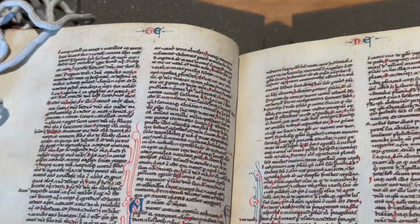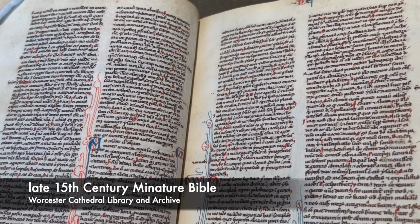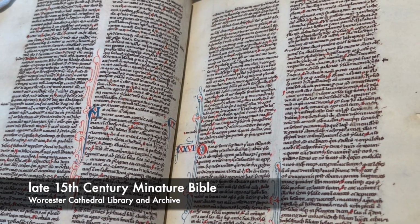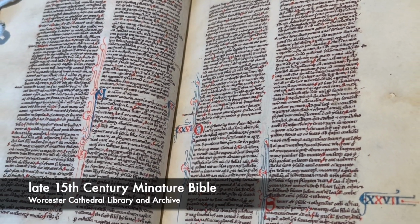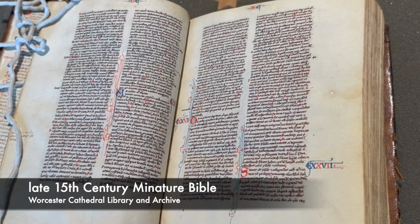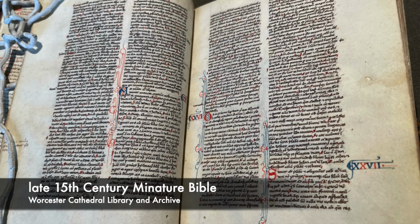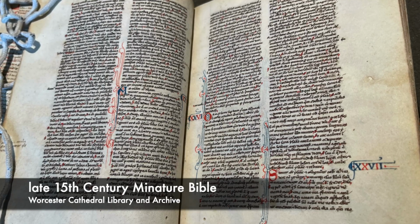And this is the one. And then the French and the Italians specialised in microscopic books in the later Middle Ages. Now, this is a little Italian miniature Bible from the later 15th century. And each letter is actually about 2 millimetres high. So it's incredibly small. And we asked a calligrapher, how could they have done this?